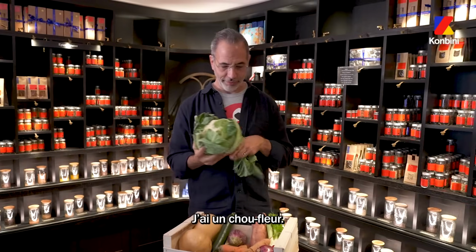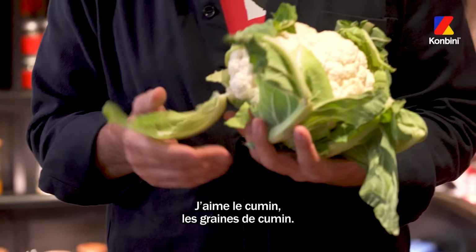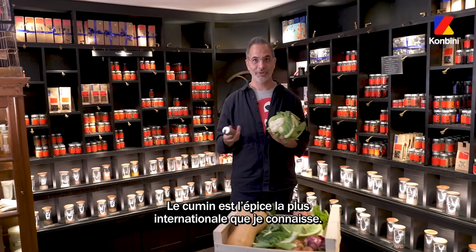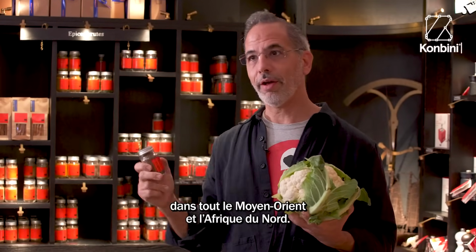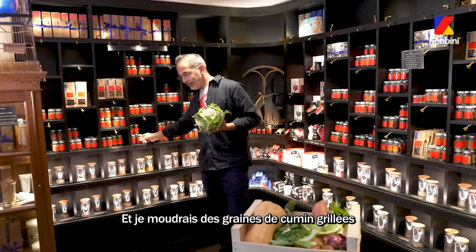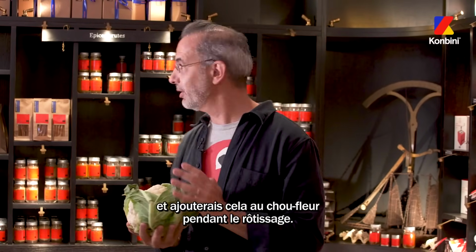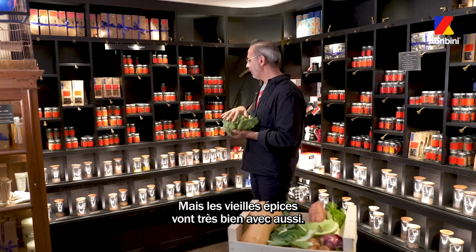And I've got a cauliflower. Cauliflower, what do I like with cauliflower? I like cumin seeds, freshly toasted and ground. Cumin is like the most international spice that I know. You can find it in Chinese cooking, in Mexican cooking, all around the Middle East and in North America and North Africa. And I would toast and grind some cumin and add that to the cauliflower for the roasting process. But also, spices like allspice work really, really well.